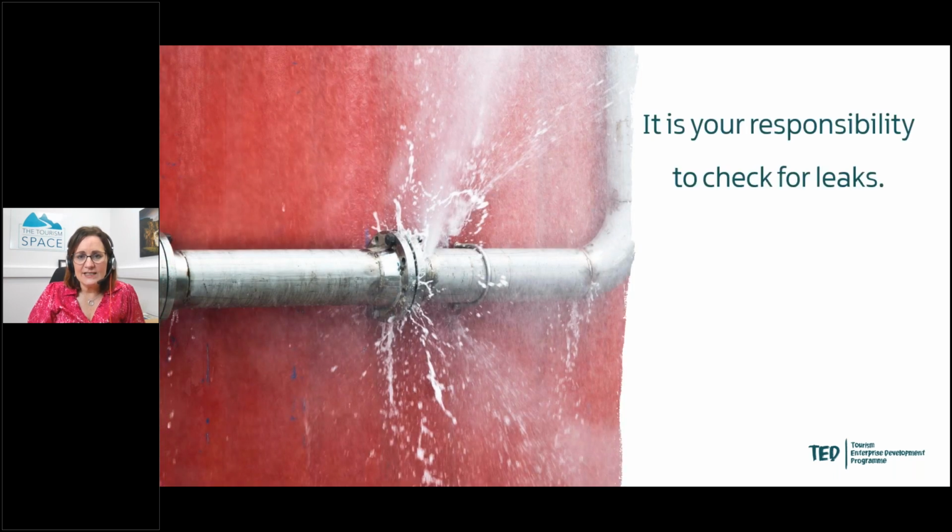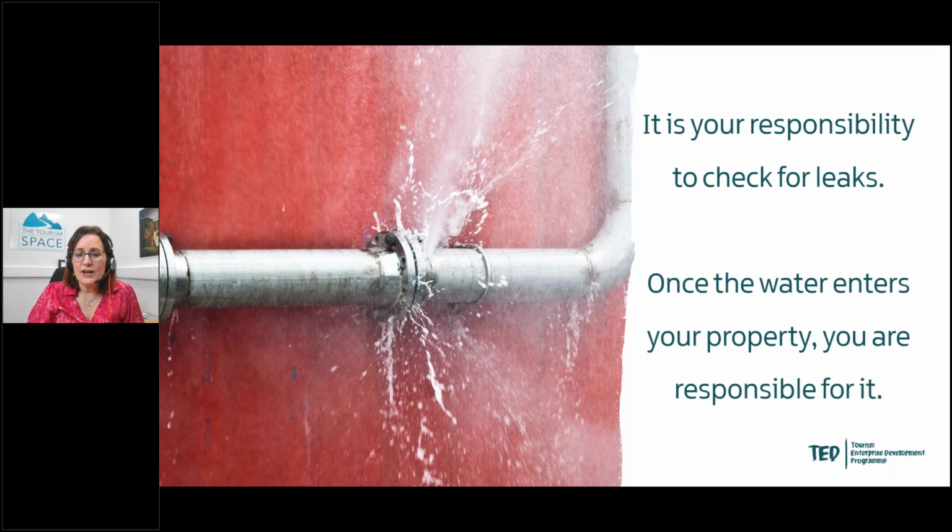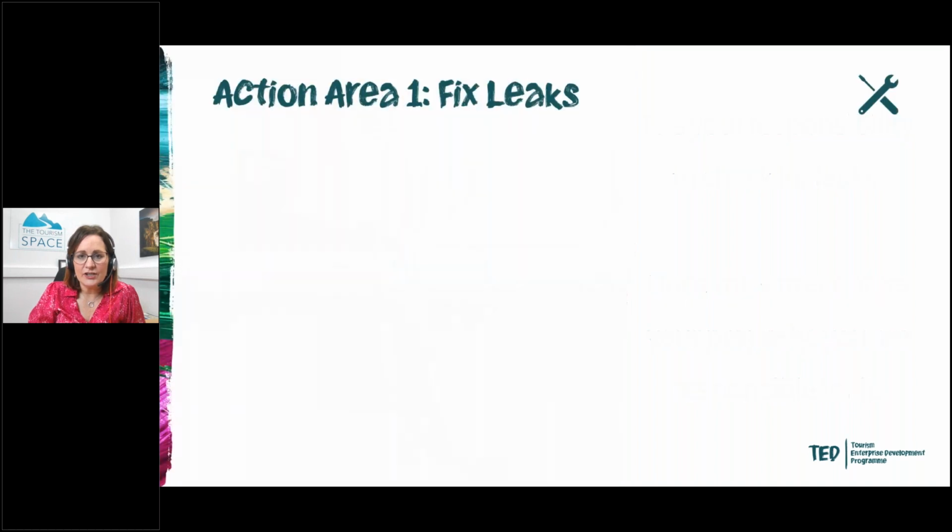So let's look at leaks first. You are responsible for leaks. It's not Northern Ireland Water. Once the water enters your property, you are responsible for it. And like I mentioned, if you spring a leak in January and get your bill in July, that's really a shocking cost that you need not have incurred at all.